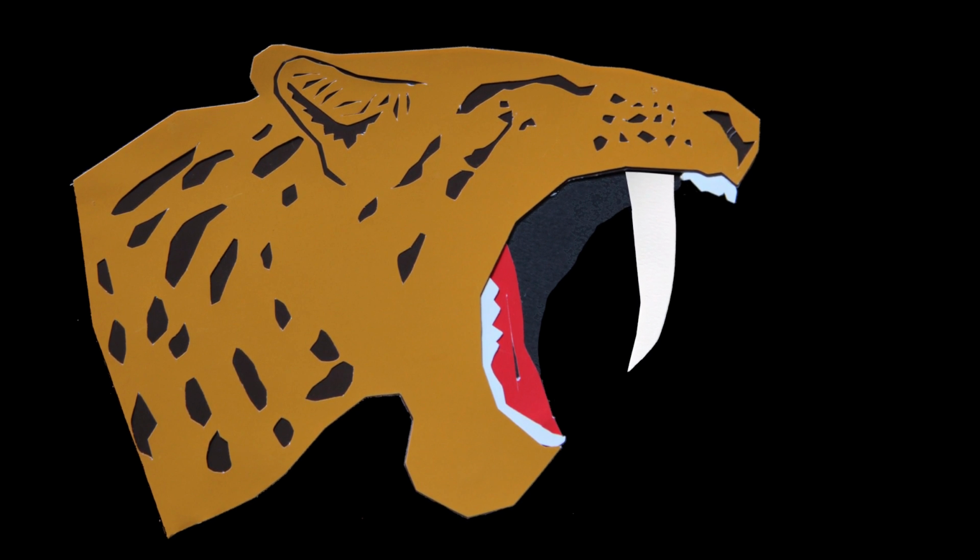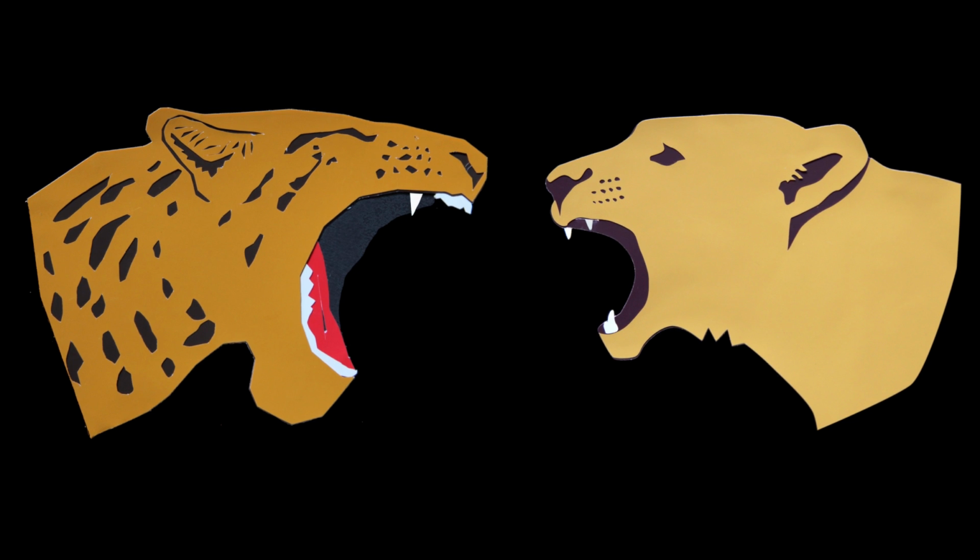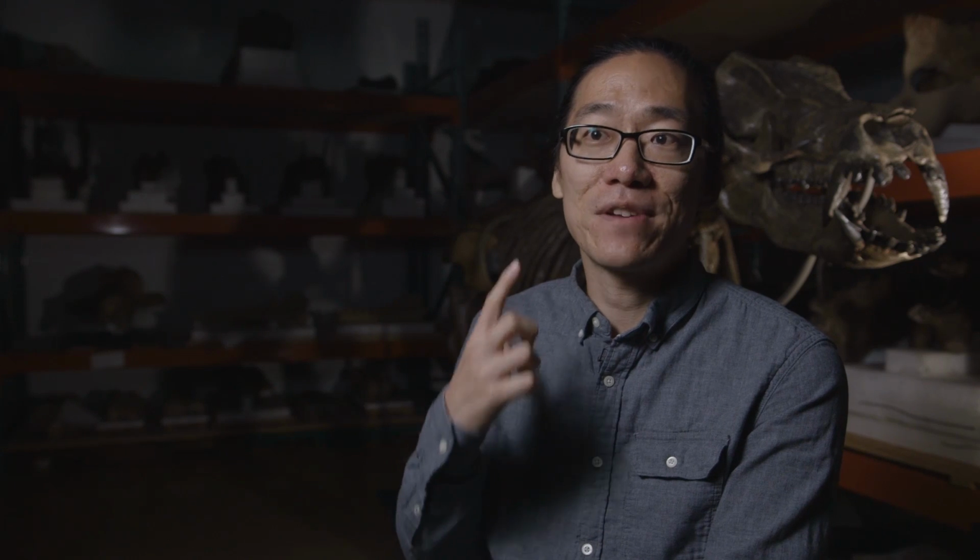And that doesn't sound like a lot, but if you put it into context, human fingernails, for example, grow at about 3.4 millimeters per month. Lions, their canines grow half as fast, but it still takes Smilodon longer than most modern big cats to finish growing their extra long teeth. To grow a 7-inch saber, it would take up to 3 years.